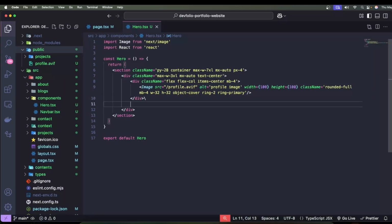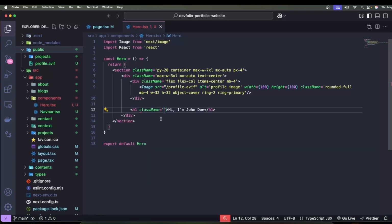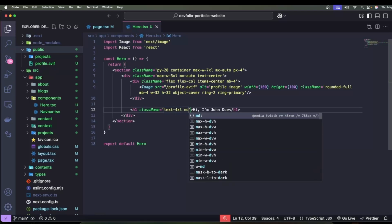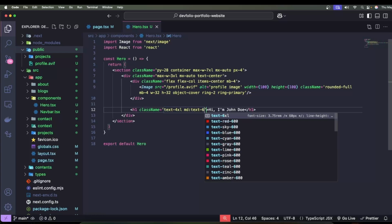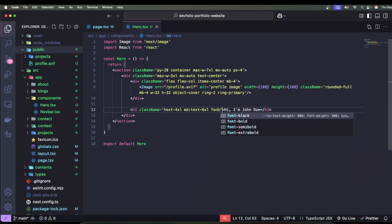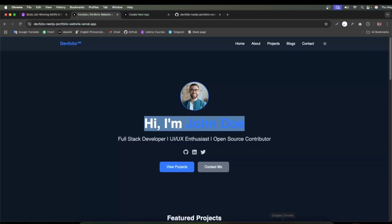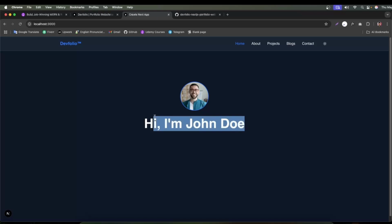After this div we'll have, sorry, let me define, we'll have an h1, and we'll paste "I'm John Doe". Here you can simply define class name, and the text will be 4xl. On medium devices text will be 6xl, and we'll have font-bold. We'll have margin bottom 6. Okay, something like that. And after that it's actually perfect. And I think here you will have to make a little change. You will have to just color it something like that.